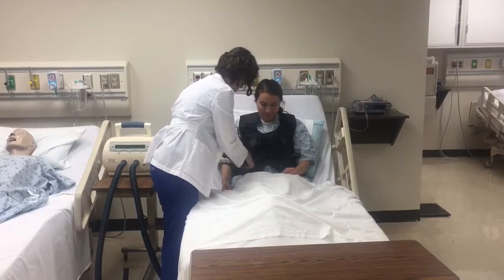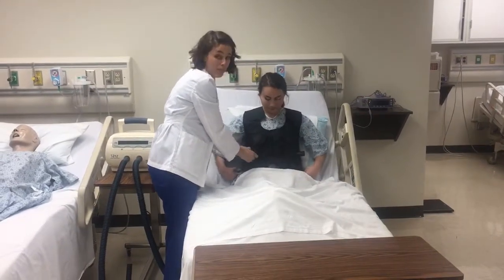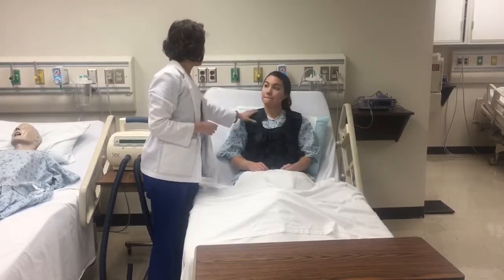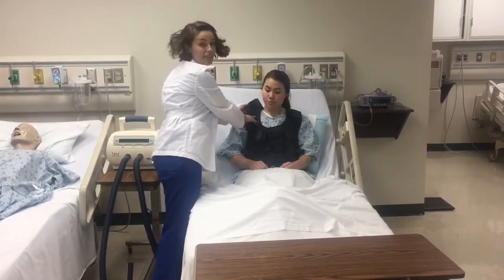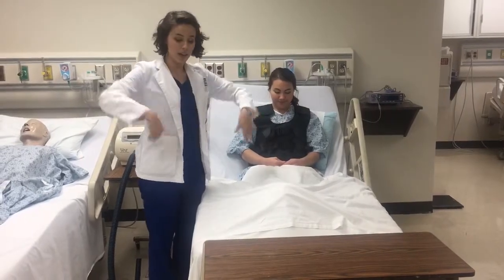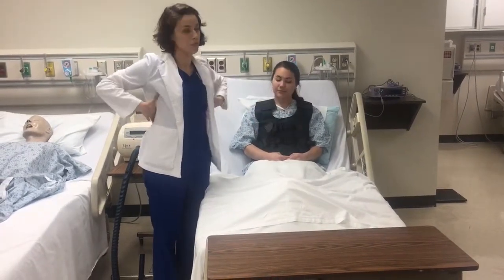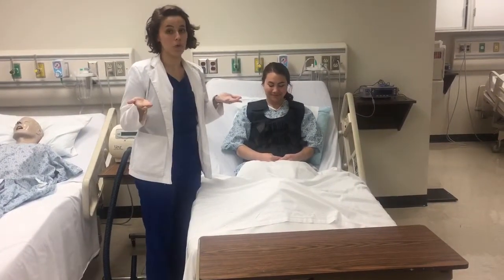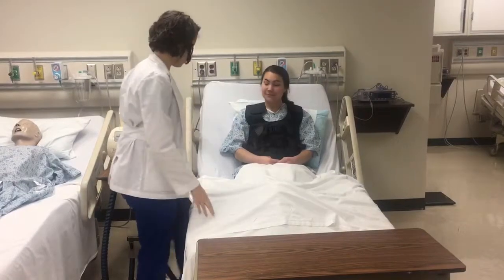If it's too loose, the patient won't receive the benefit of the oscillations. It's also important to note that the vest has Velcro on the shoulders for easy application. Another modality of the vest is a wrap that goes around the torso or the thorax of your patient without the shoulder straps, which may be more appropriate for patients who are immobile.